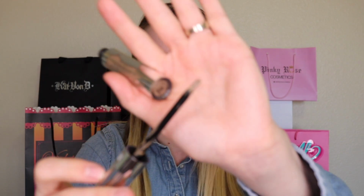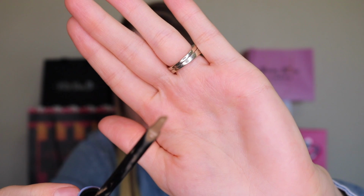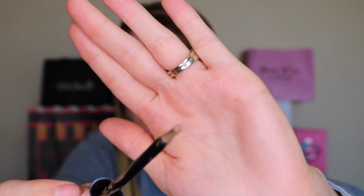I'm not quite sure how I feel about this little angled brush. It looks like just a very thick kind of wad of hair at the end with a lot of product. For me personally, I use a very thin angled brush when I am doing my brows, but that is because I have barely any hair there, so I have to be very careful. If you have thicker brows, this could probably work.